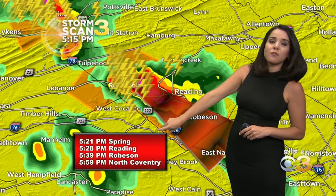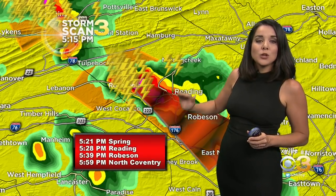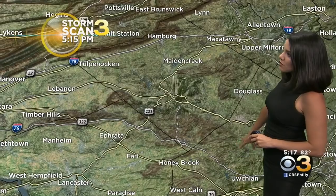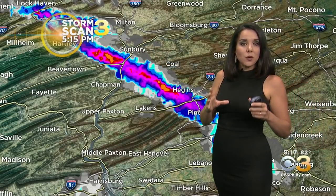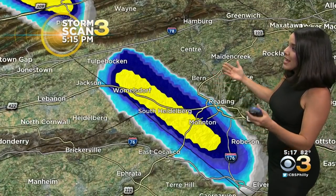So tracking this out, 5:21, this will be in Spring. Reading right around 5:28. We've been telling you this since the 4 o'clock show. The city of Reading going to see this storm move through right at about 5:30. Robeson at 5:39 and 5:59 into North Coventry, Chester County. Take a look at the hail track with this. This is an indication that this cell has been producing very, very large damaging hail for its entire duration, and now over portions of Berks and Chester counties.